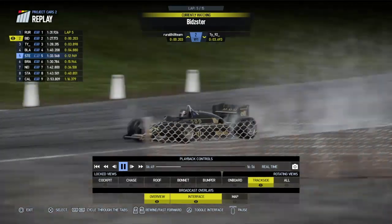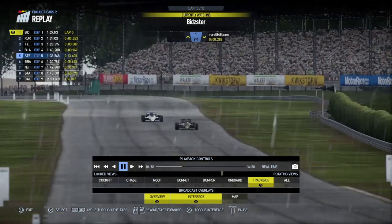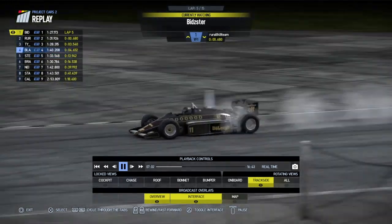Chasing down Rural, here he goes. And right round the outside of him, trying to go right round the outside, and he's done it. Finds the grip on the outside and runs right round the outside of Rural. Now they're all going to the right hand side to avoid a big puddle on the left, which caught Blakeney out a few laps ago.